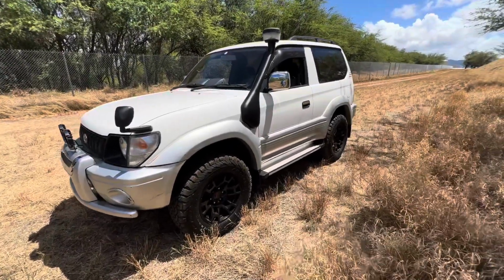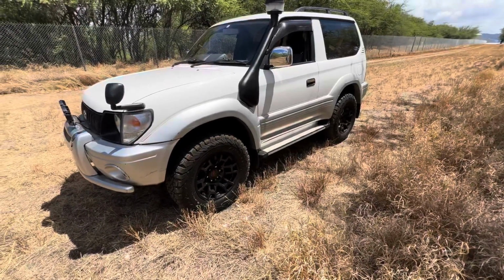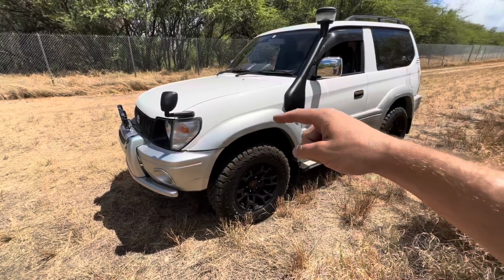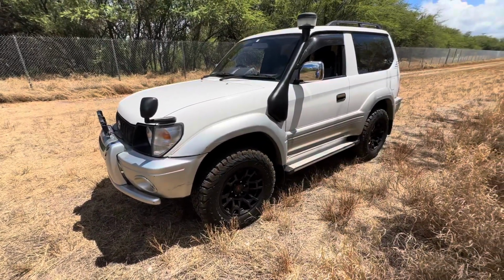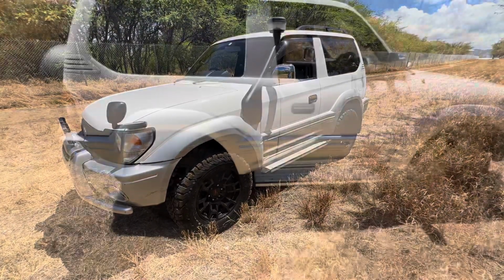Anything with a 0 to 15 offset in an 8 or 8.5 or 9 width will fill the fender wells on the wide body. There is a non-wide body that doesn't have the fender cladding on it. Personally, I don't like the way it looks, but some people like it. It's more that classic Land Cruiser look.